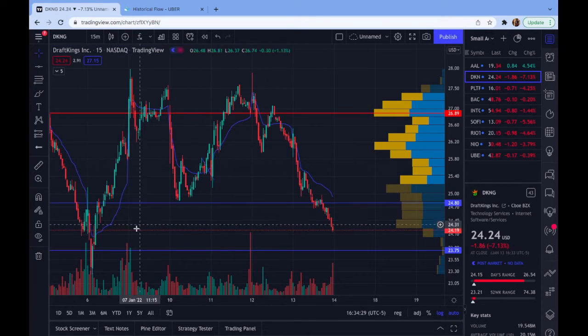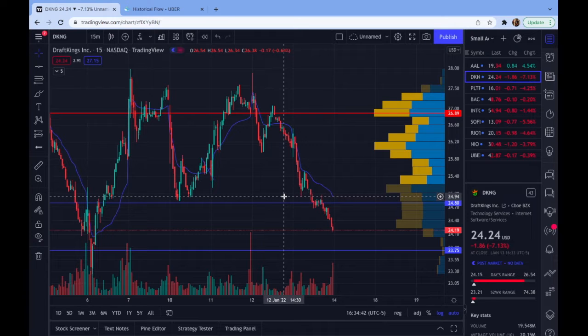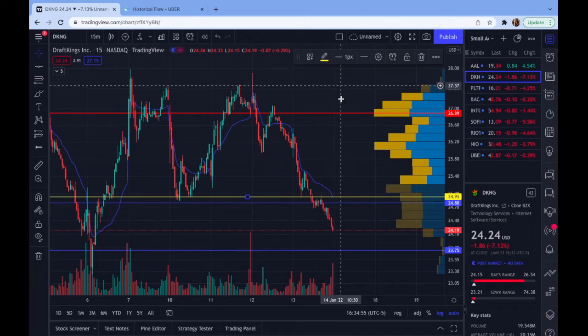I like that a lot. As we can see here, 24.8 was a big level, 24.7 a big level here, big level here. It was almost retested here, but it's been retested again. In terms of possible targets here, I like this level right up here, 24.93. Put this in yellow for a possible target.